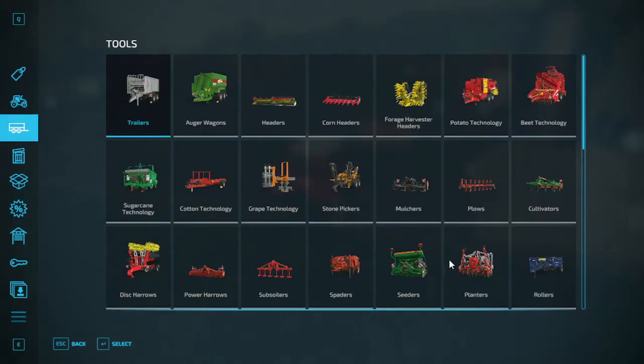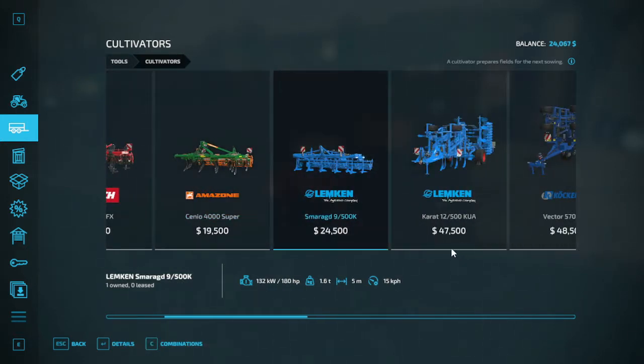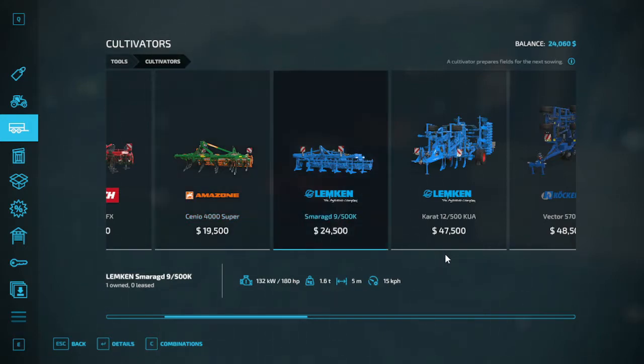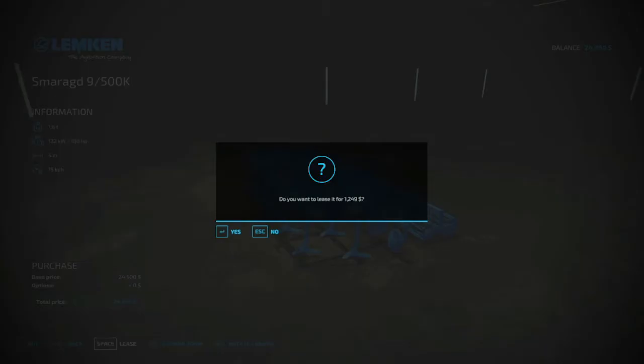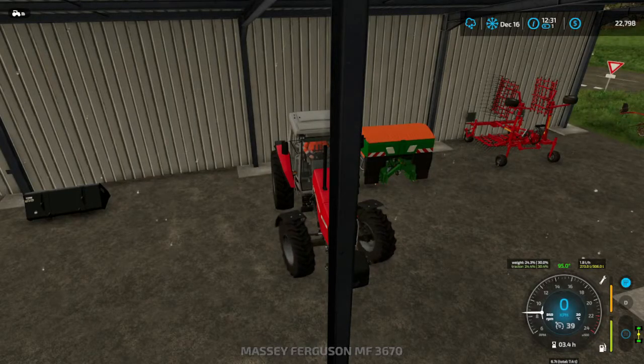What I was thinking though is, can we get this going any faster? So if we come into cultivators, we sort of want to be around one of those two. How much would it be to hire one of those and get a second tractor going? $1,200. Let's do it. Let's get the Massey going. So we'll leave old mate going in the field that he's in.